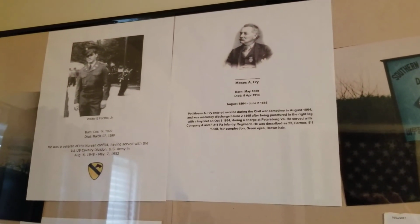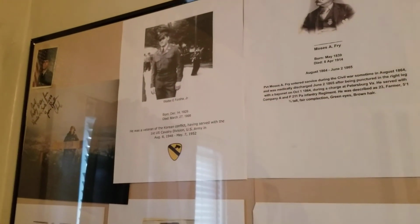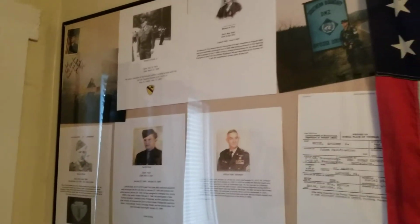That's my grandfather, fought in the Civil War. He was wounded, got a bayonet to the right leg. And that's my other uncle, who fought in the Korean War. And I'm pretty sure he was also wounded. 1st Cavalry Division, he served from 48 to 52. After he saw combat, he actually drove a Jeep for Douglas MacArthur.